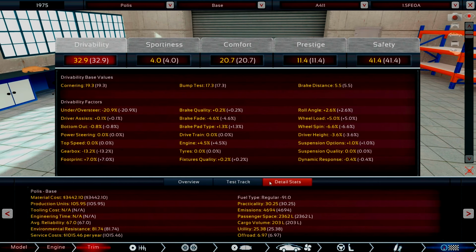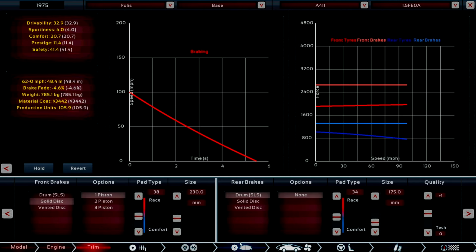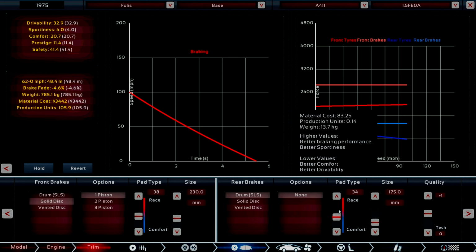All right, let's get the detail stats up. That's not bad. Drivability's pretty decent. All right, so we're having some oversteer, understeer issues and some brake fade issues, and some wheel spin. So why don't we kill the brake fade first, all right? So if I pull this up, let's see here. Tires, brakes. There we go. All right, so the brakes are a bit heavy.